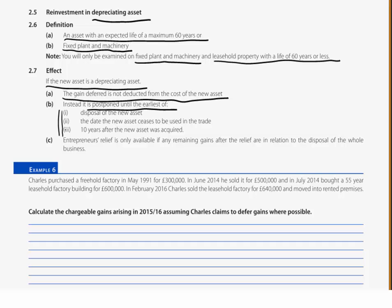Well, I think the first one would be the most obvious and the most likely, and that is you dispose of the new asset. So you sell that 45-year leasehold property. That would then cause the deferred gain to crystallise. Or, less likely, the date that the new asset ceases to be used in the trade. So that 45-year leasehold property, you stop using it in the trade, you let it out, for example. That would cause the deferred gain to crystallise.